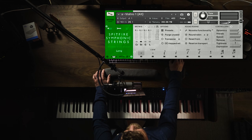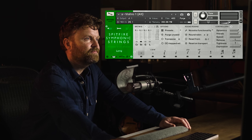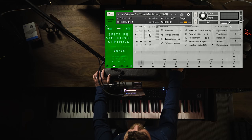So let's go back to CTAO mics. And if we go into the advanced folder here, you can see that there are many other options in here. I'm going to load up two. I'm going to load up first the Time Machine shorts, just to give you a demonstration of what these sound like and the kind of effect that you can get with these.